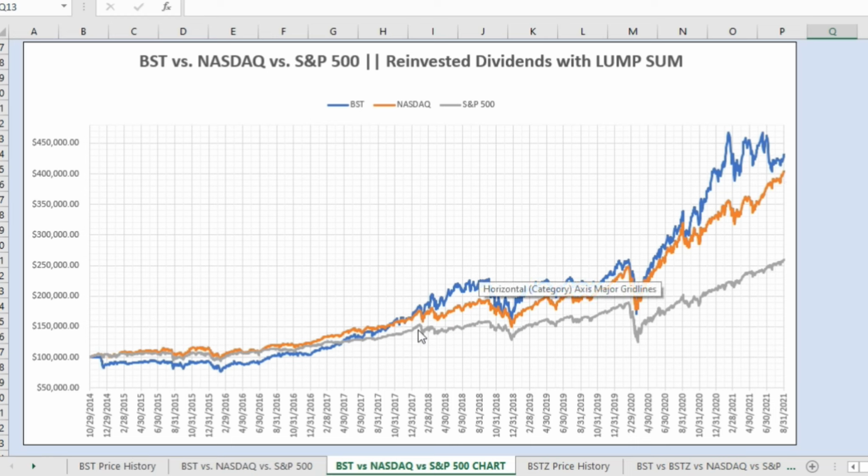We can see the S&P 500 just didn't perform as well as the other two. So we can see here that over that seven-year time frame, BST outperformed the NASDAQ. We have no idea how it would have performed before that. We just have the data available now. But man, that's a very unique and interesting way to capture science and technology as a dividend investor, capture some capital appreciation, yes, but also get some really great dividends.